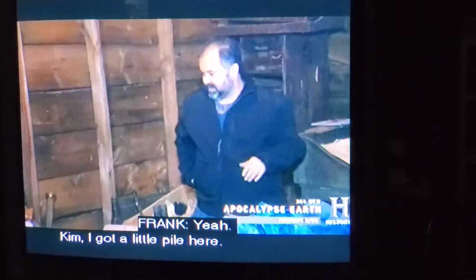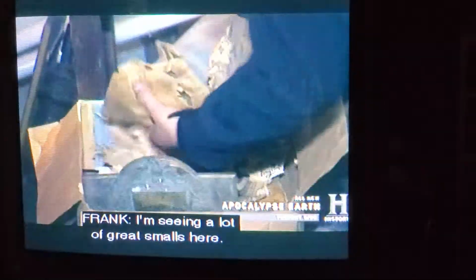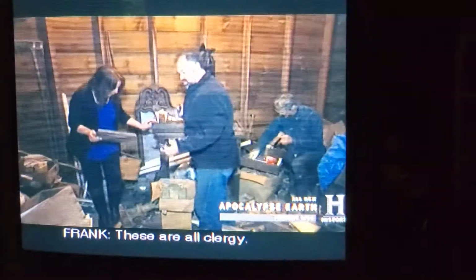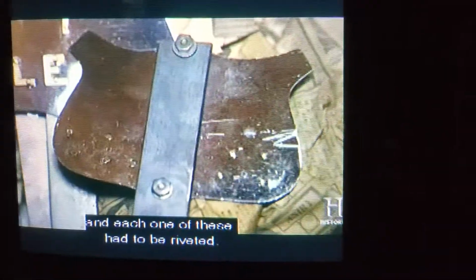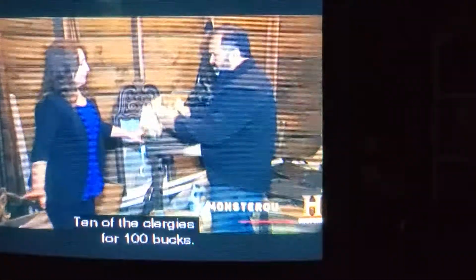Okay. Frankie, you find anything else? Yeah. Kim, I got a little pile here. Okay. Make a little room here. I'm seeing a lot of great smalls here. These are all clergy. There's a whole box of those. Somebody had cut this out. Each one of these had to be riveted. 10 of the clergies for $100. That's good.